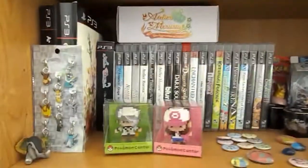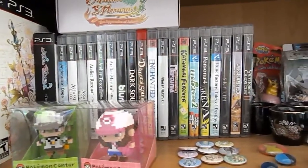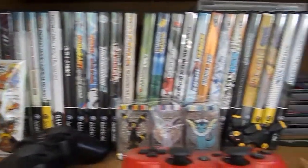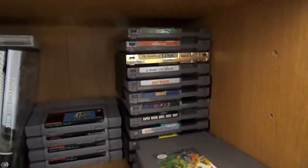Then this shelf has my PlayStation 3 games. Then below it here, I have my GameCube games, as well as my Super Nintendo games and my NES games.